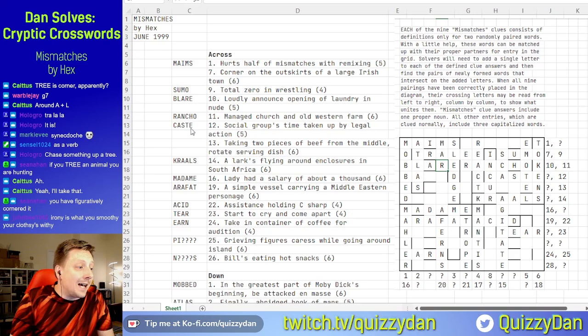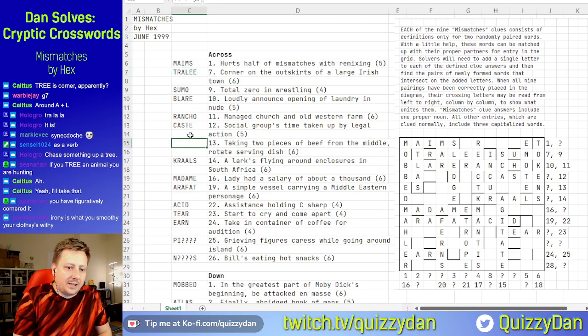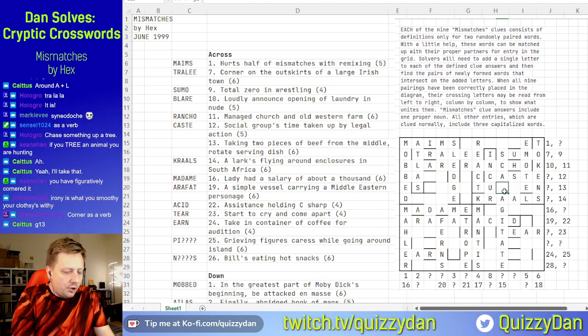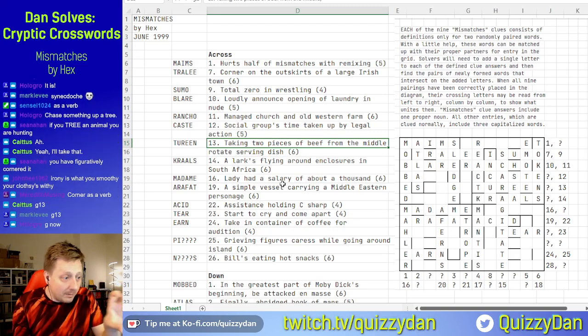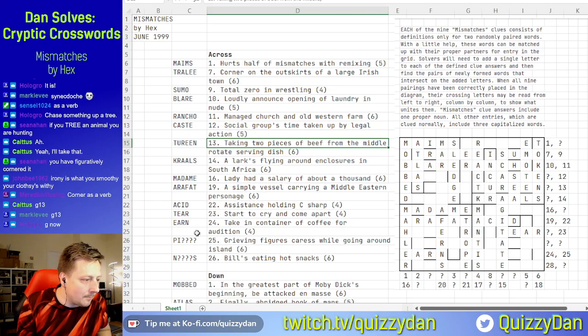See? Put AL in that for a large trolley. 13. Taking two pieces of beef from the middle, rotate serving dish. Well, it's tureen for the serving dish, but taking two pieces of beef from the middle, that's EE from the middle of beef, rotate, you turn, put that in there, and you get tureen.